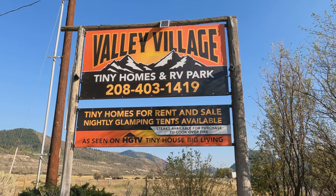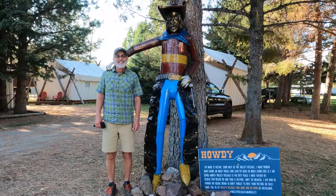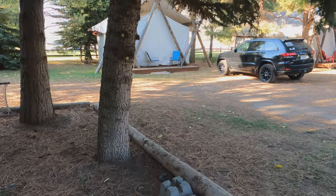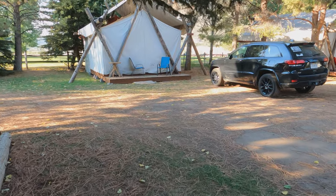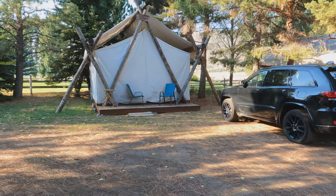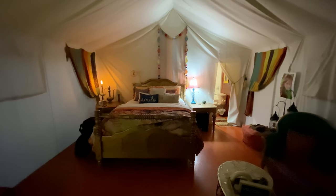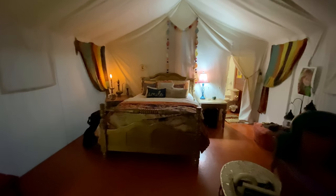Pretty cool. I found this tent on Airbnb. It's in Irwin, Idaho, about an hour and 15 minutes from Jackson, Wyoming, so it's not too far to head back into Grand Teton National Park. They have four tents to choose from, four different themed tents, and we chose this one because we just like the design the best.